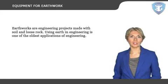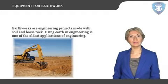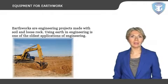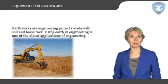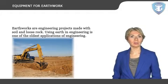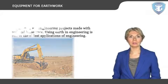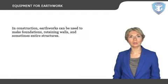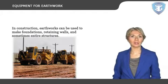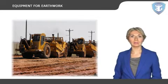Earthworks are engineering projects made with soil and loose rock. Using earth in engineering is one of the oldest applications of engineering. Earth is cheap and readily available. It can be hard to handle, especially in large volumes, and certain properties of soils can pose a hindrance. But these obstacles can be overcome when constructing earthworks. In construction, earthworks can be used to make foundations, retaining walls, and sometimes entire structures. In this case, they may be backed with rock and other materials.